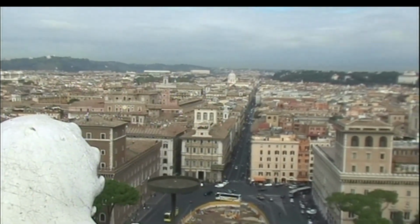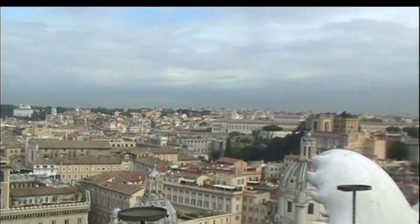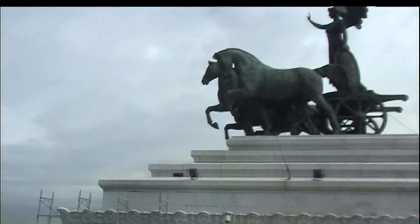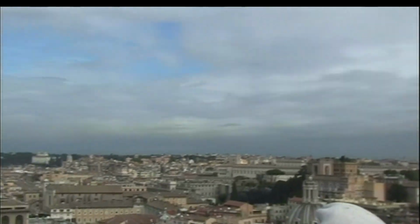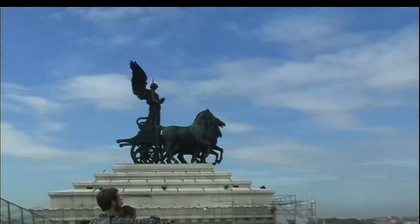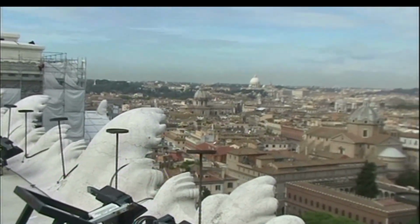What are they doing down there in that middle square? It's been something at some point. This is well worth the money, I think. Oh, absolutely. This is definitely a bit scary. That lift was a bit scary, wasn't it? Anyway, yeah, let's do it again.